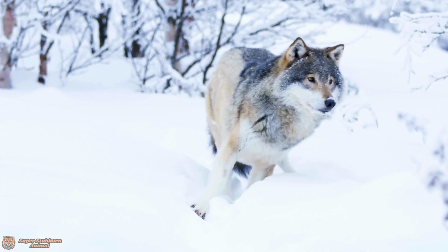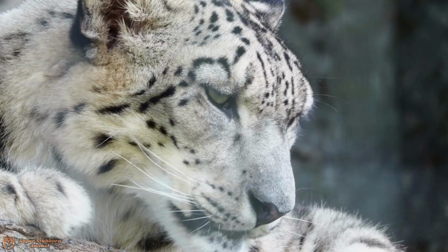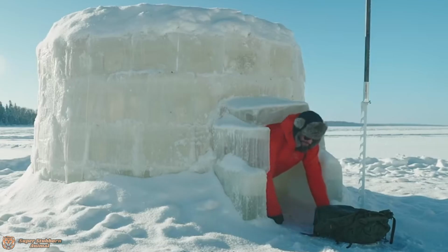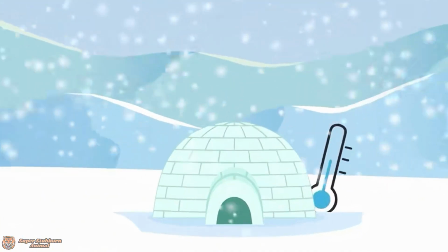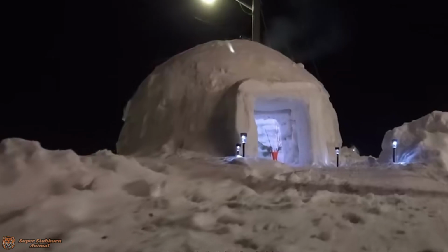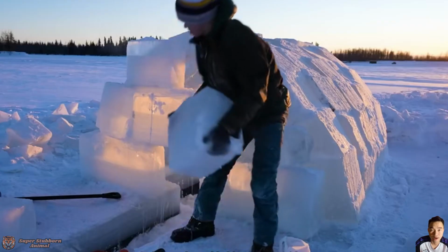The traditional Inuit shelter, the igloo, was not only a way to stay warm, but also a fortress against polar bears. Its dome shape made it incredibly strong, able to withstand the weight of a bear climbing on top. The entrance was intentionally narrow and low, preventing the bear's broad shoulders from squeezing through.